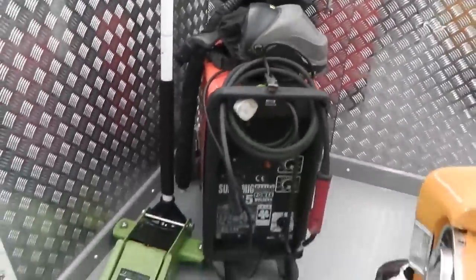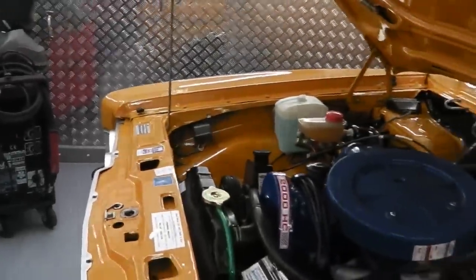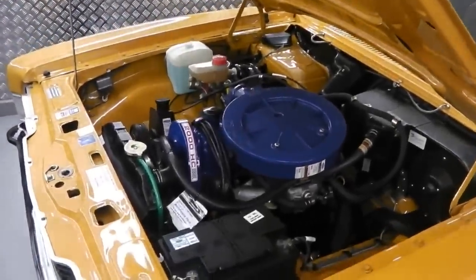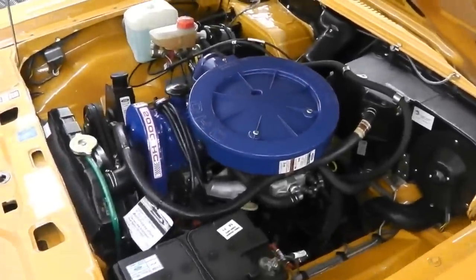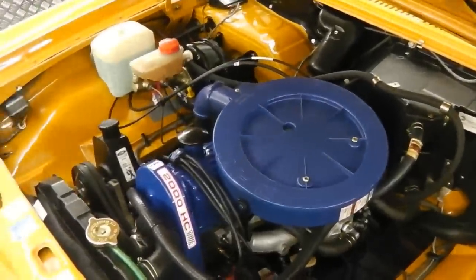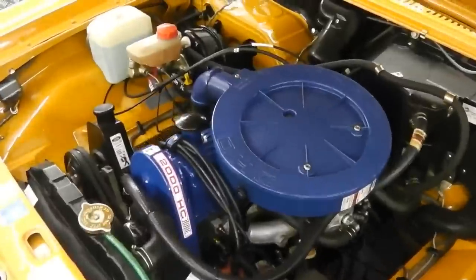So a quick catch up and a walk round, end of season walk round for all the cars. So Bramble in prime, Ruby in prime position. 7,870 miles since I restored it, and just by keeping on top of the cleaning you can keep them tip top.